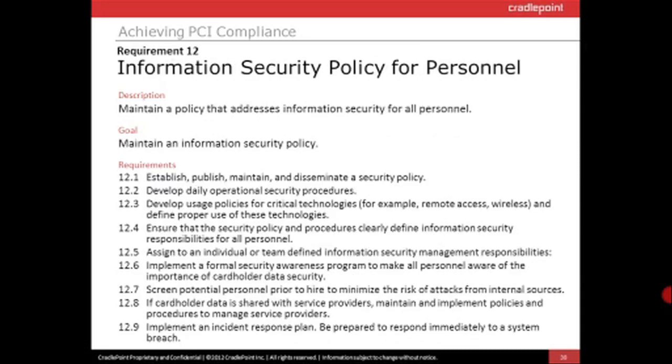And then finally, make sure you have a good security policy. I think from a CradlePoint perspective, we have functionality and features within our router and management software that you can use, but it really isn't going to matter if you don't have a good process and good policies in place for enforcing configuration rules, enforcing your access to your stored cardholder data, all of that. So from a requirement 12 standpoint, this is where the merchant has to do some of the heavy lifting.